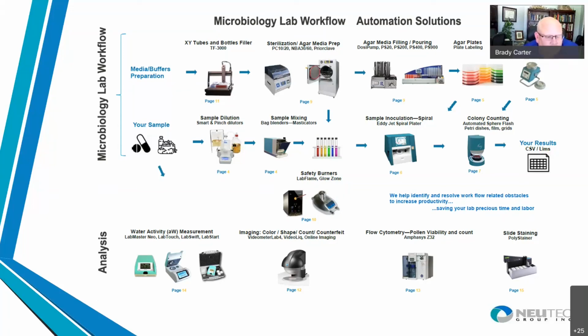and offer solutions in terms of preventing problems from happening, as well as overcoming problems that have occurred. So up here at the top, you see pictured examples of the items that are used for automation in a microbiology lab. We'll talk about automation, water activity instruments, and utilizing imaging. What we won't spend a lot of time on today is flow cytometry. Primarily, it's used for pollen viability and really the scope of a different type of webinar.